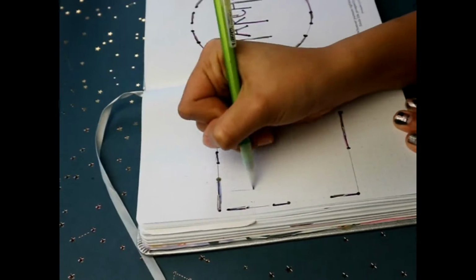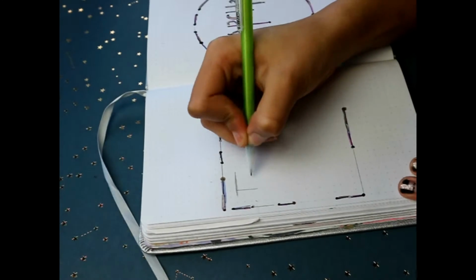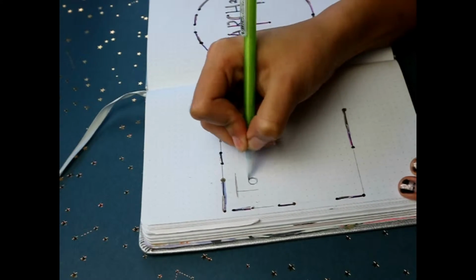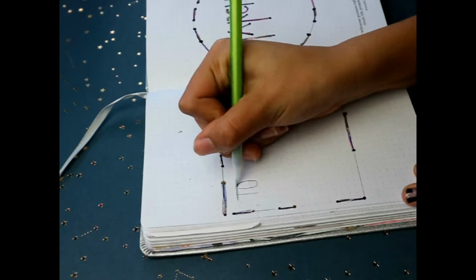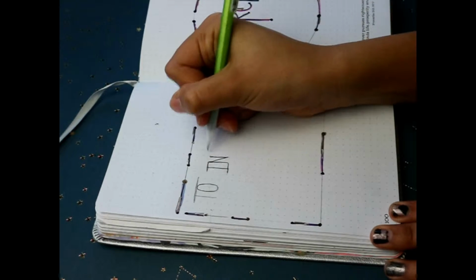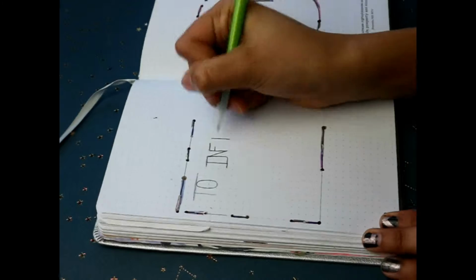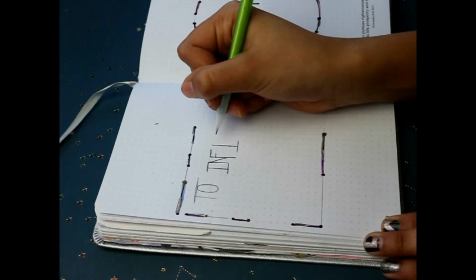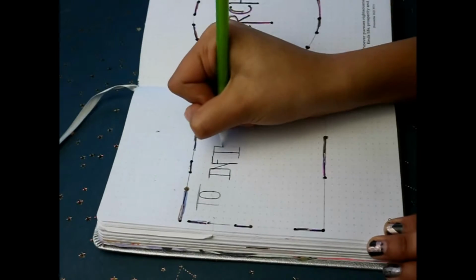For this month, I decided to have a saying like I have every other month, and the saying is to infinity and beyond. I'm super excited about this. I don't know, I just really like the saying. Another thing is that Toy Story 4 comes out really soon. I'd have to figure out the exact date, but I'm super excited for it, and so I felt like maybe this would be a good way to show that.